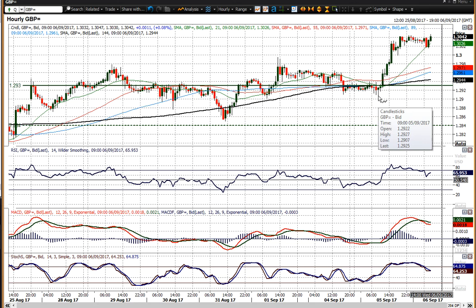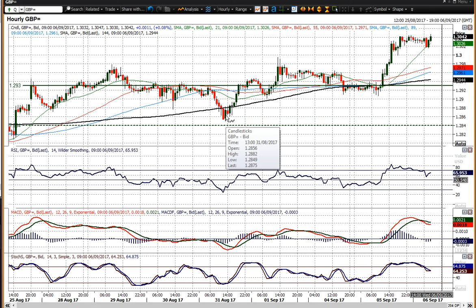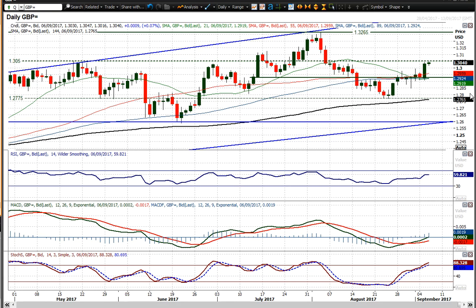Key support sort of 29 area, but obviously 28.50, which was that reaction low that we saw right at the end of August. So you've got some higher lows being formed now. So another higher low, maybe sort of 29.50 to 30 figure, that would be ideal, wouldn't it, before pushing out above 30.50.